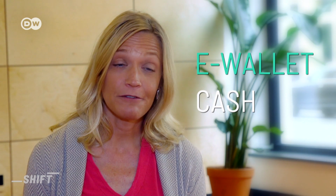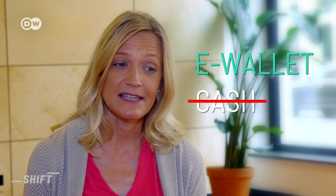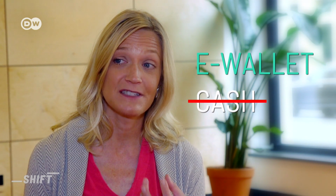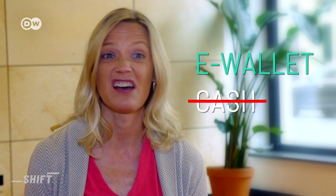An e-wallet is definitely more secure in the sense that you don't have to worry about physically keeping the cash with you all the time and having enough to pay. Every time I give my kids cash, they seem to lose some of it. For example, they never lose their phones. So when it comes to security, e-wallets make a good impression.